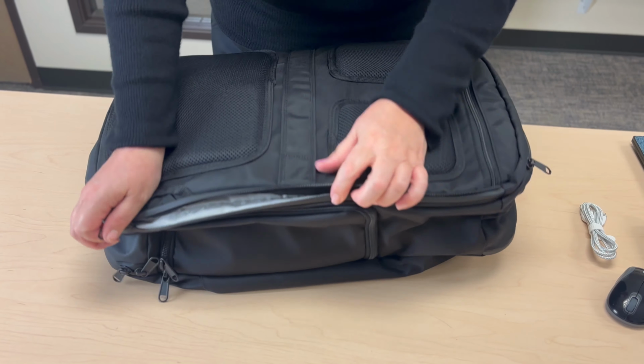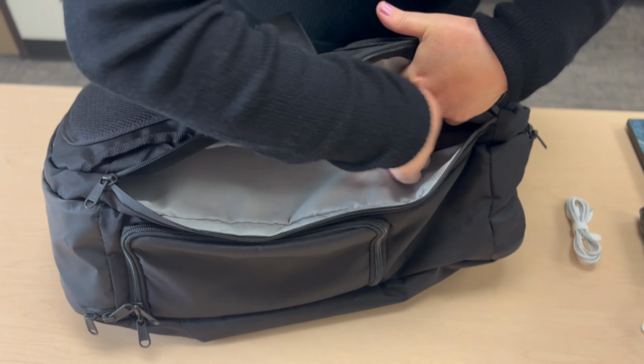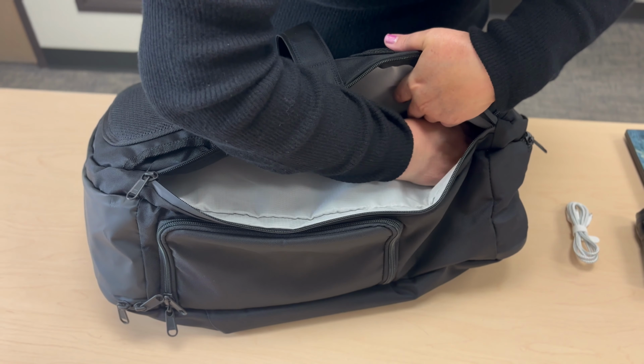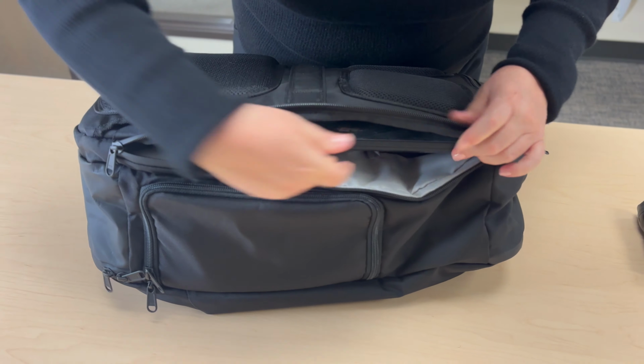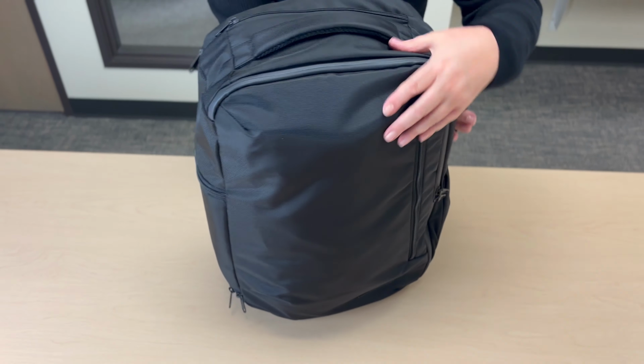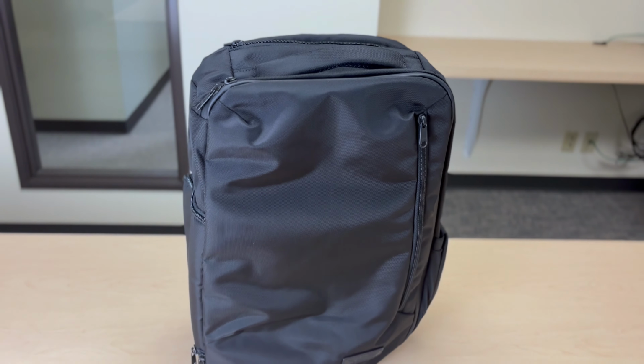Behind the bag is a large pouch for electronics. It has a zippered pocket for accessories, a tablet pocket, and it fits a laptop up to 17 inches. And there you have it, a durable multi-purpose bag for business and casual use to protect all of your belongings.